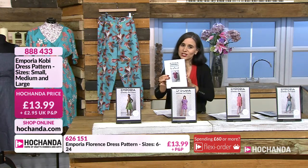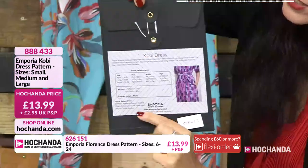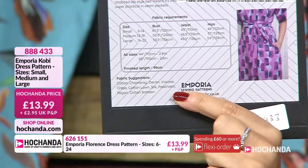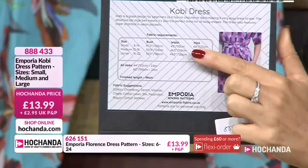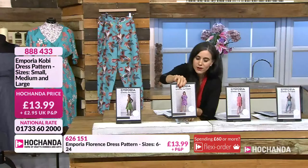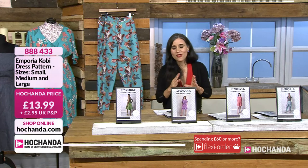And of course, you have got step by step instructions. It also tells you the fabric requirements and fabric suggestions. If you look closely, you can see the fabric suggestions: cotton, chambray, denim, viscose, crepe, cotton lawn, silk, pigskin. Oh, what's that, pigskin? All right, rayon, cotton, sateen, and of course you have got the fabric requirements. So it tells you exactly what size and how much fabric you're going to need. So just under 3 meters. Any of the fabrics that we have got on the show, which are viscose, linen, you will be able to make this dress.